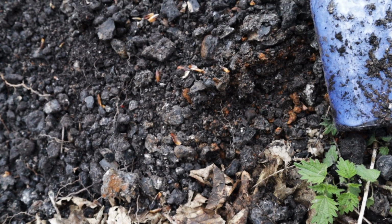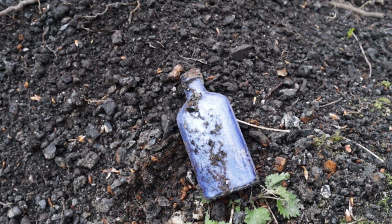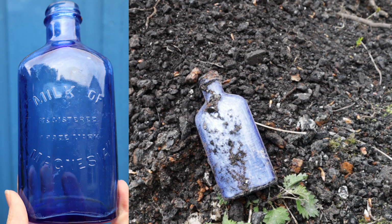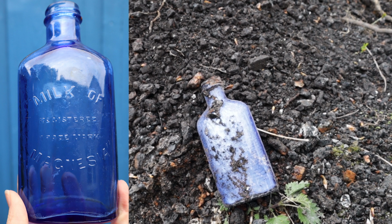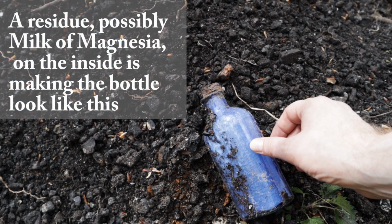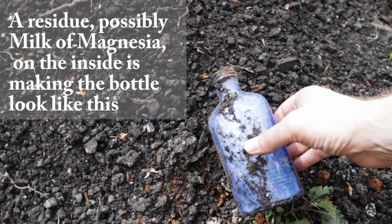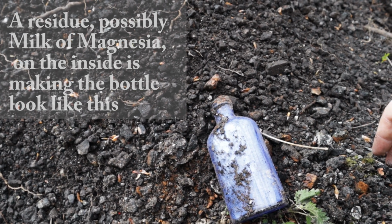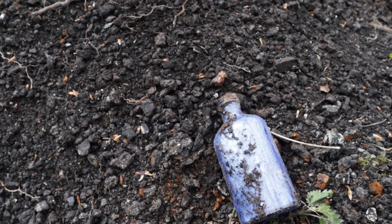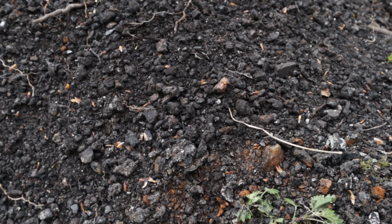Actually, no, it's not broken. Do you know what? I think this is probably a massive milk of magnesia bottle. It's like a family size milk of magnesia bottle. I wonder now if it looks like it could be clear glass with something blue inside, but I don't know. We'll maybe take a look at that with some light coming through it, and we'll see if that's blue or not. But that's quite cool. It's not the classic wee poison bottle I'm looking for, but it's a nice blue bottle.